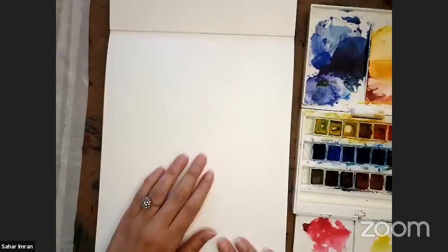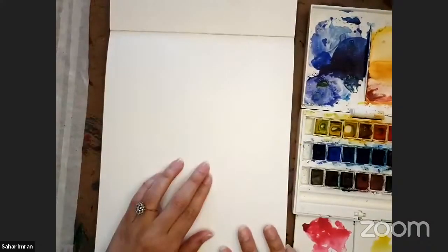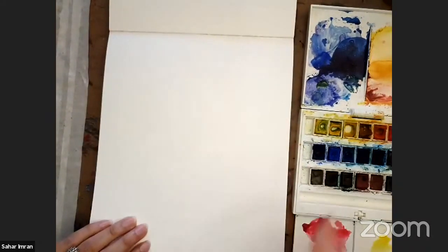This is 100% cotton, so the paint or the water will not flow very freely, as it did on that sheet, because that was not 100% cotton and it was not 300 GSM. So it will react in a different way. Again, for that also, you need to keep practicing and get a hold of how different papers and different things work. So I even tried the same thing on this paper, because obviously I had tried on that and I knew it would flow freely on that one.